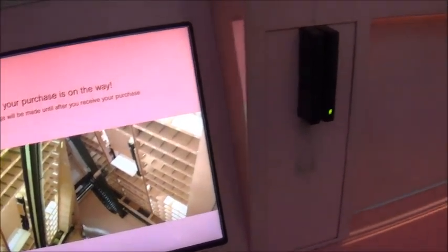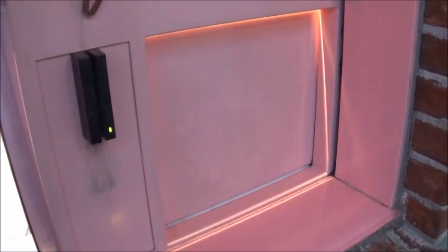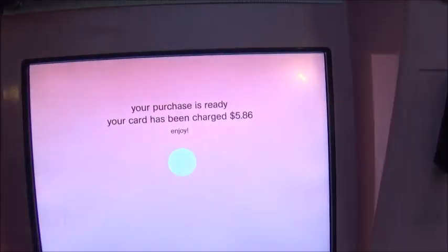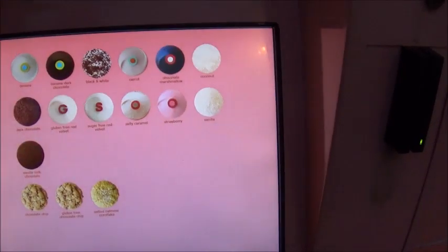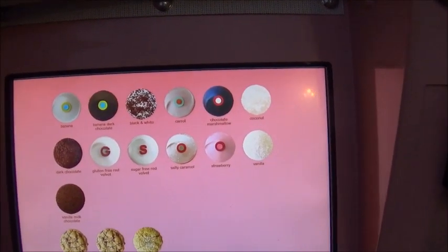Then I'm going to order one more. Show you guys again. Pretty exciting. Oh, there's that. And then we're going to get one more. Pretty cool, huh? Come on. Let's get, oh, I know. Banana dark chocolate. How about that?